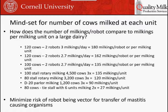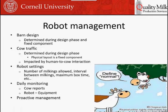So the risk or the importance of making sure the equipment is functioning properly is even greater in a robot than it is in any other milking center that we have. So that's why I highlighted the whole, minimize the risk of the robot being the vector to transfer mastitis. And that is the reason I'm putting a lot of focus in this talk on reading reports and the importance of daily maintenance or monitoring of the functionality of the robotic milking equipment.